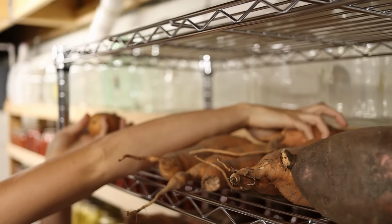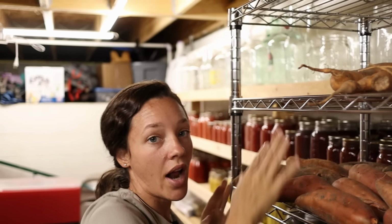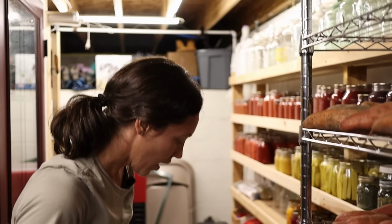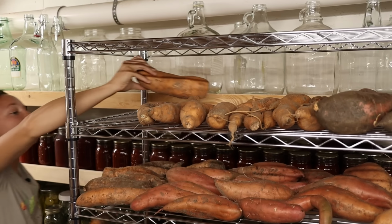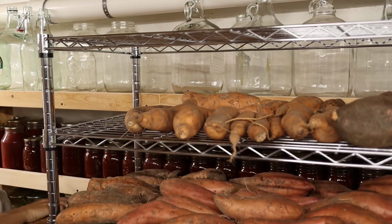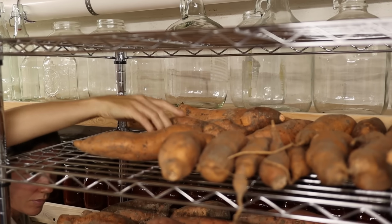I'm not actually laying these out in the root cellar because the root cellar temps are actually pretty cool right now. And I want these to be in as warm of a place as possible. And down here in the basement with the freezers and stuff running, it does warm up a little bit. So I'm just gonna call this good. It'll work fine.